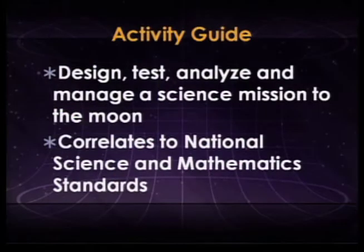And what exactly would a teacher find in the activity guide? Well, some of the activities in the educator guide are designing, testing, analyzing, and managing a science mission to the moon. And also, Lunar Nautics correlates to national science and mathematics standards. So basically what you're telling me is we have different curriculum that's related to specific science and math standards.